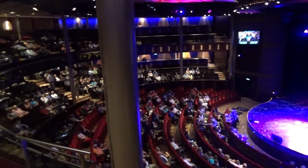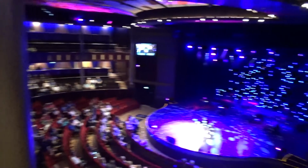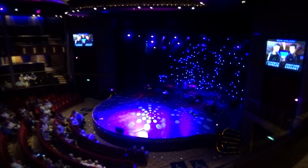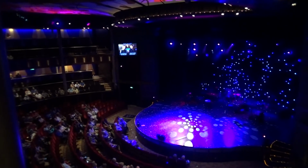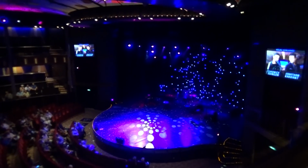I do have to say it fills up. It does. This crowd on the Celebrity ships, they like their shows. But still, this one's not quite as crowded. But if you want a good seat on the lower level, definitely get here 20 minutes early. And that is the theater.